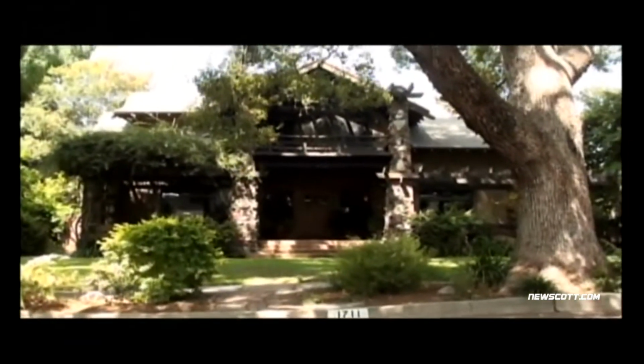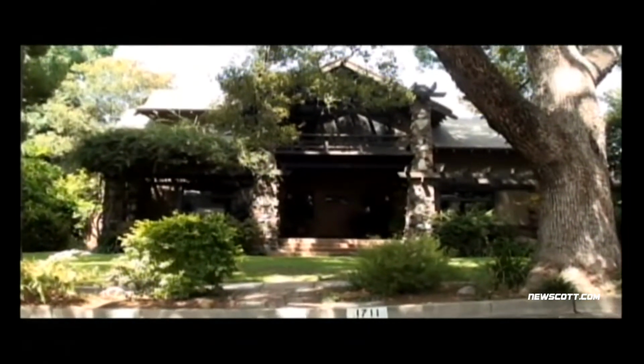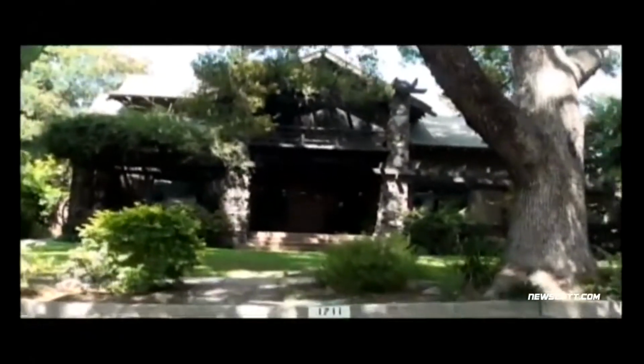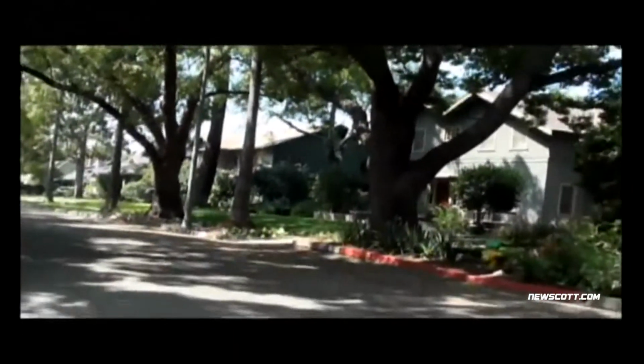But this is the location they used as the Baines residence, and like I just said, the next location is the McFly residence, again South Pasadena, on the same street, just a couple houses down. This is the location they used for the McFly family in 1955. They are right down the street from each other, so they didn't have to go far when they were shooting that.